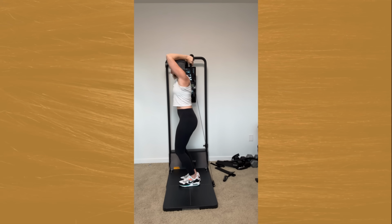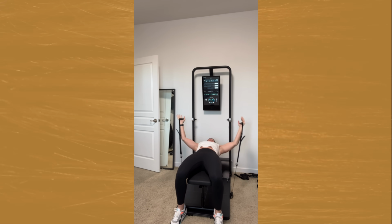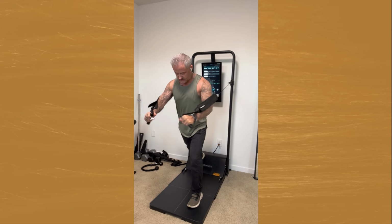This thing is awesome. It tracks all of the exercises you're doing. It's got exercise options that it'll work you through, like with little training sessions. It tracks all of your volume, like the volume you lift. It packs down into a very small footprint. It's rad. I love it.